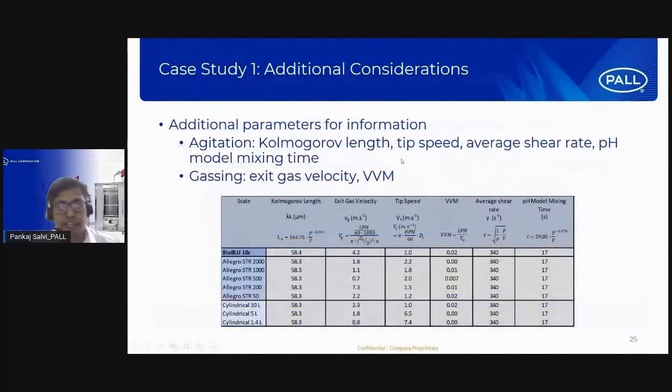For the scale-up study further on, if you have those inputs, we can even evaluate further parameters like Kolmogorov length, the tip speed, the average shear rate, and then mixing time. This would be critical if the customer is very cautious about very sensitive cell lines, where the shear can be pretty high and can damage the cells.